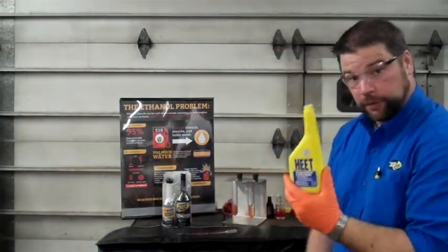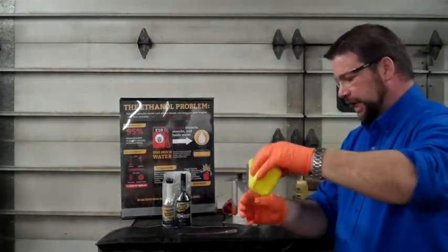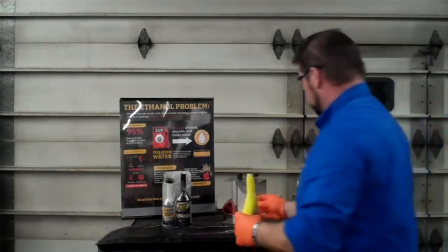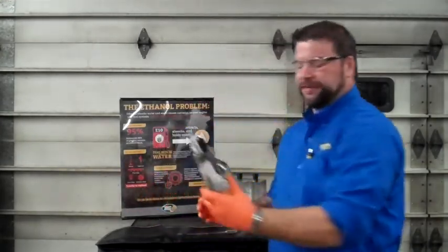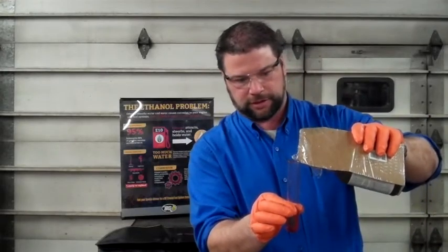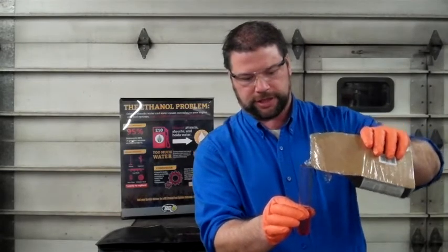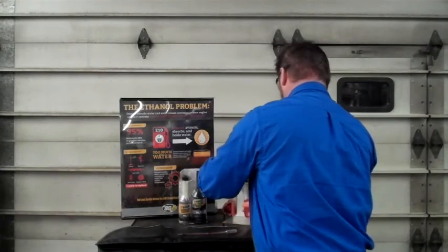So, we're going to take our heat here. We're going to put a fingerful of heat inside of test tube A. Then I am going to take the BG fuel system dryer. I'm going to put a fingerful in test tube B. Okay, fingerful there. So now, flip back to test tube A. We'll shake this up a little bit, leave some pressure.